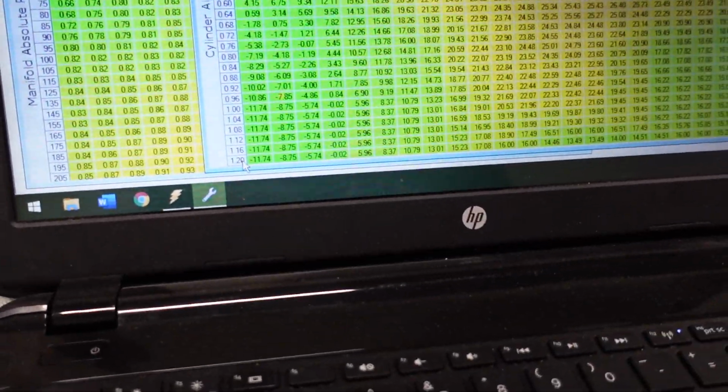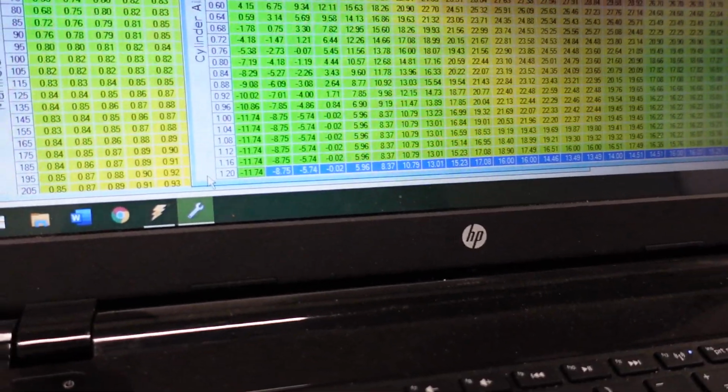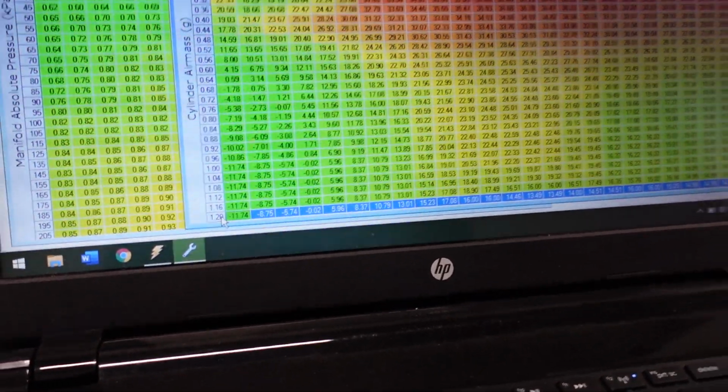Another note, if you're into tuning, you'll probably notice that we are running on the very bottom row of the spark table. That's because I haven't scaled the spark just yet, and that's going to take a lot more work in the tune. I'll probably have to get to that whenever I want to raise the boost. But for now, we're just running on the bottom row of the spark table.